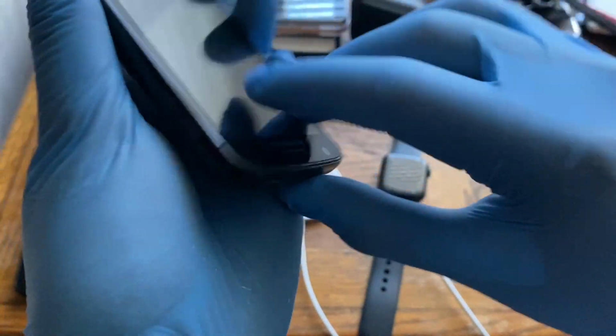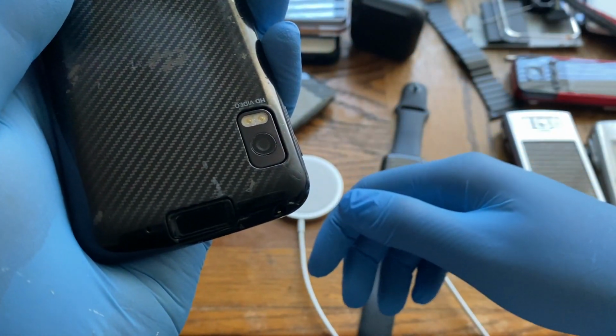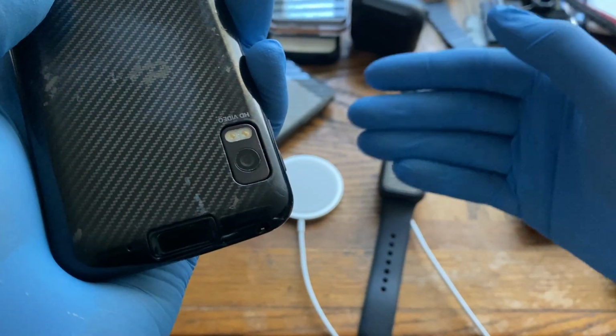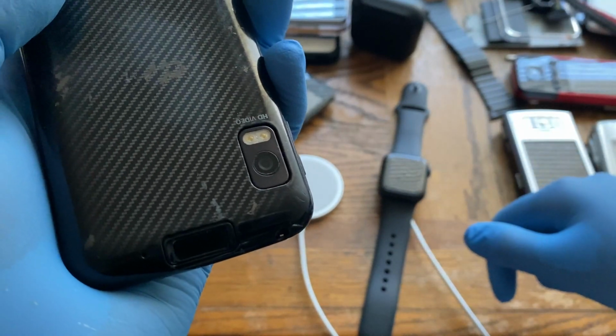So now let's roll the camera samples from the rear camera, followed by the 720p 30 fps video sample as well.